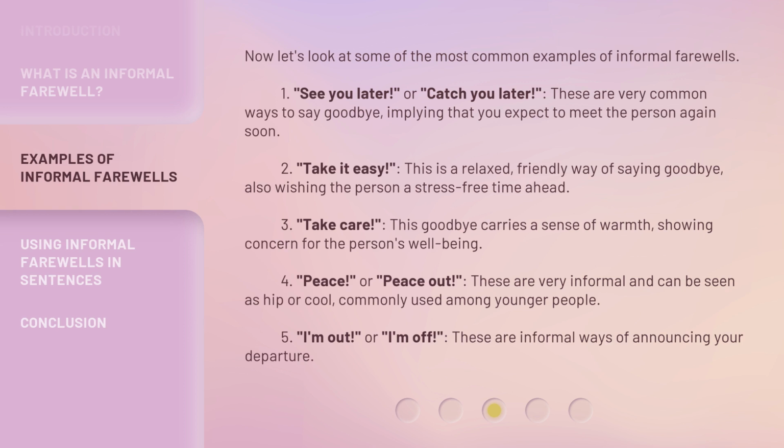4. Peace, or peace out. These are very informal and can be seen as hip or cool, commonly used among younger people. 5. I'm out, or I'm off. These are informal ways of announcing your departure.